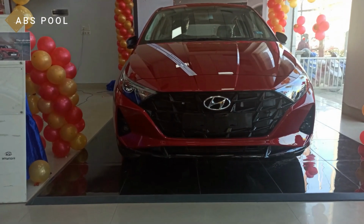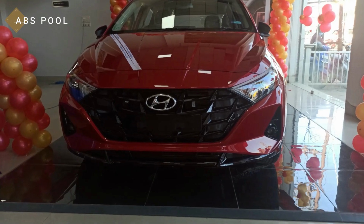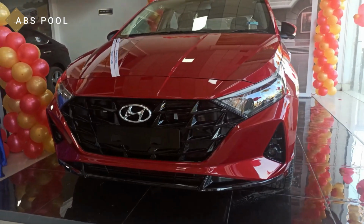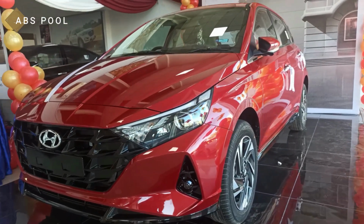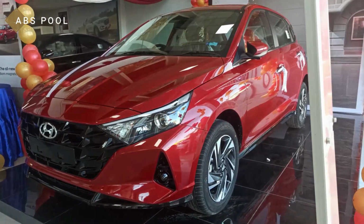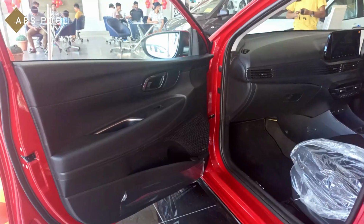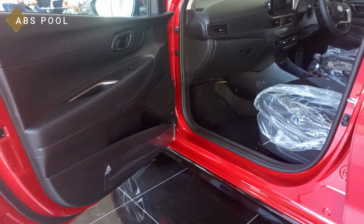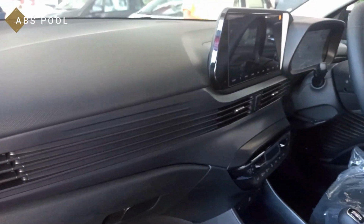For safety, Hyundai has given the i20 a reliable engine and has focused a lot on safety features: 6 airbags, electronic stability control, tire pressure monitoring system, high speed and impact sensing auto door lock unlock, emergency stop signal, hill assist control, theft alarm, anti lock braking system, automatic headlamps, smart pedal and headlamp escort function.